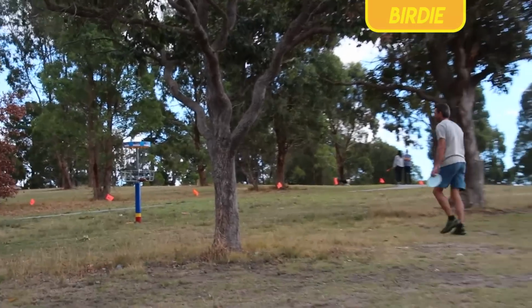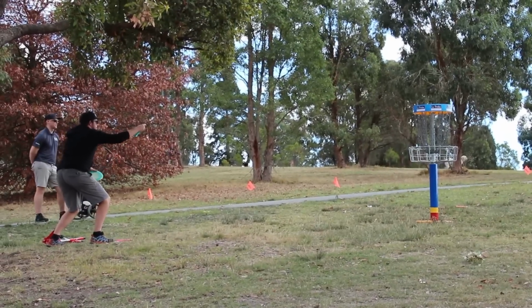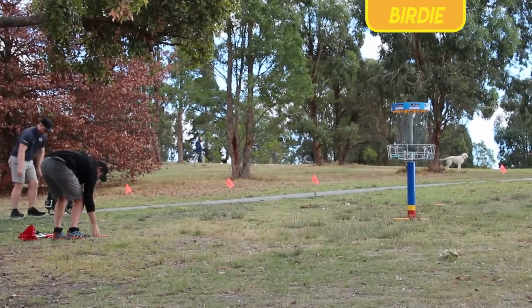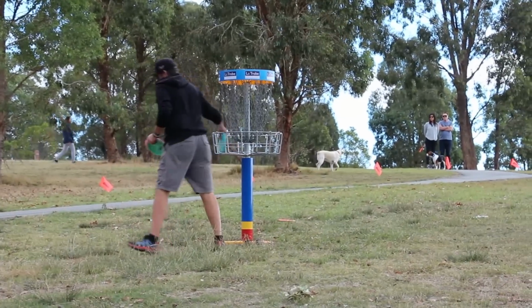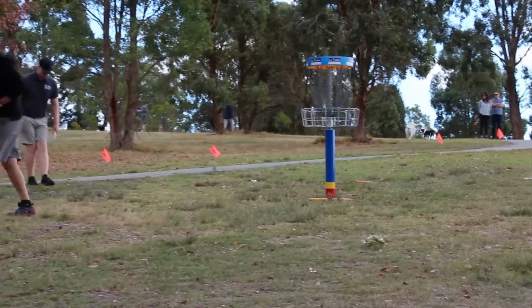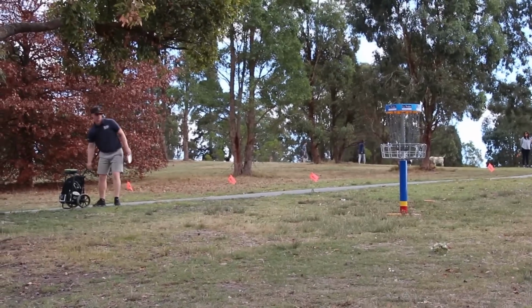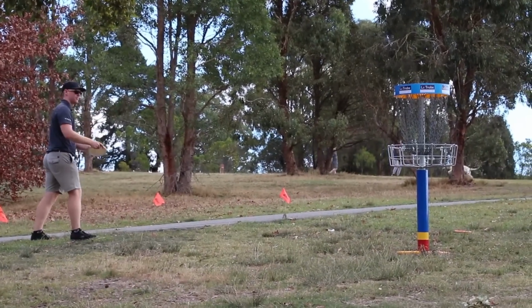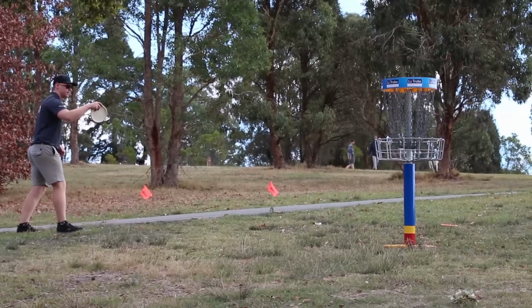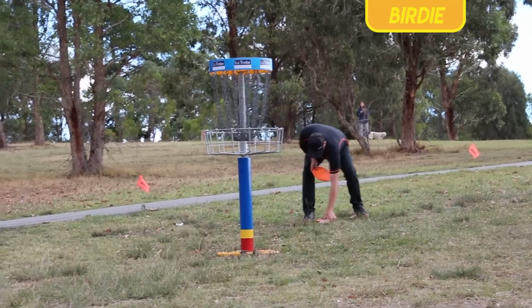Simon makes another putt from a bit of distance there. That was probably a 9-meter putt then. I don't think his putting style changes at all, whatever distance he's putting. It's just the same casual, put it in the basket. I think he's thrown it once or twice. So Paddy lucky to stay in bounds on his second, looking to clean up for birdie. Makes no mistake.